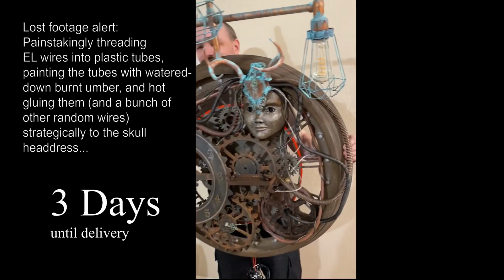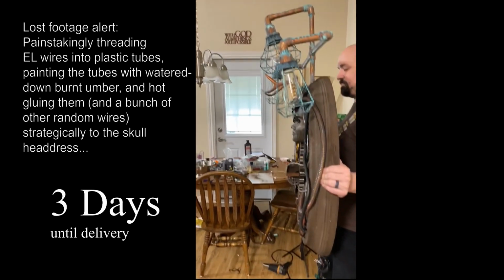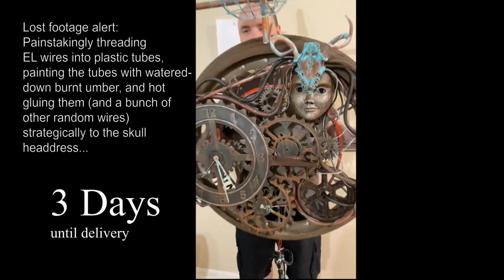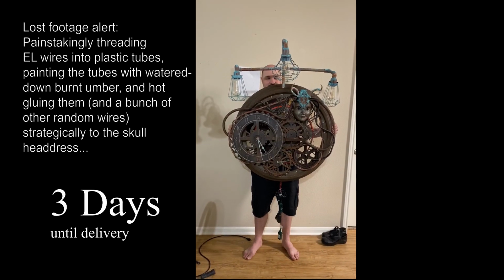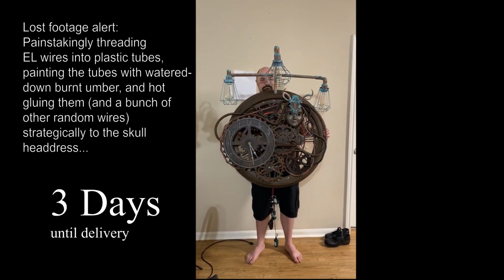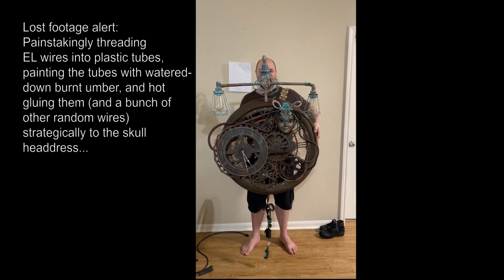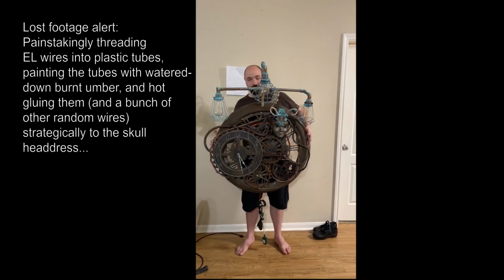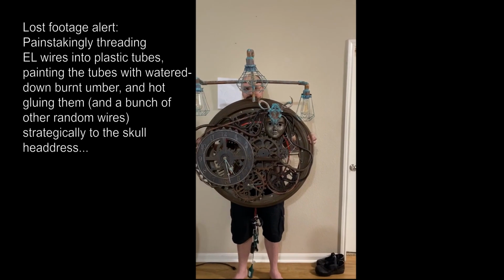Just for size reference, it sticks out about that far. And he is 5'11". Can you lower it so the top of the light is at your head, or are you gonna drop it? Okay. So yeah, it's at what, 3 feet, 4 feet? So, okay, now I can see his arm starting to shake.